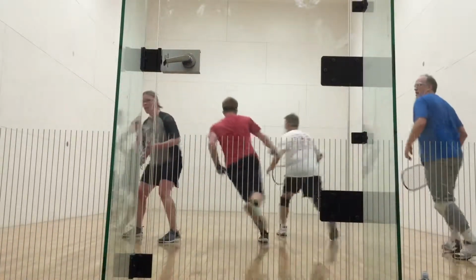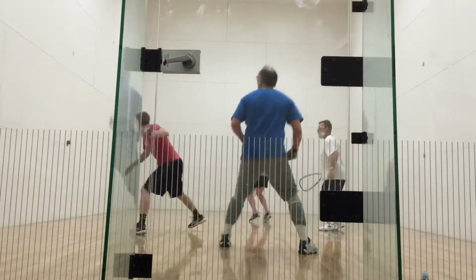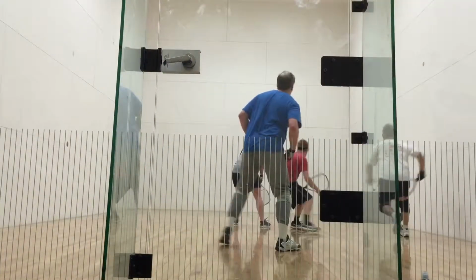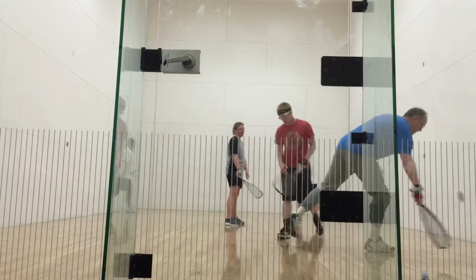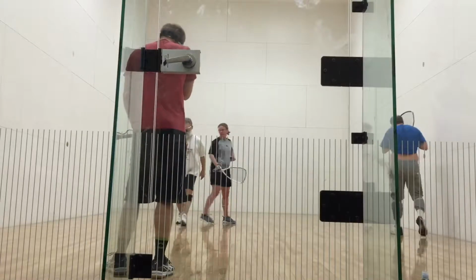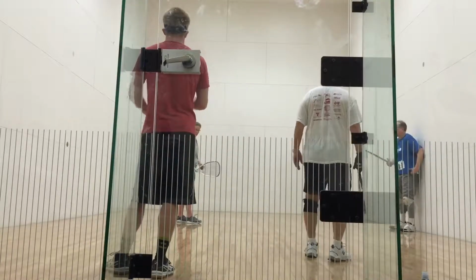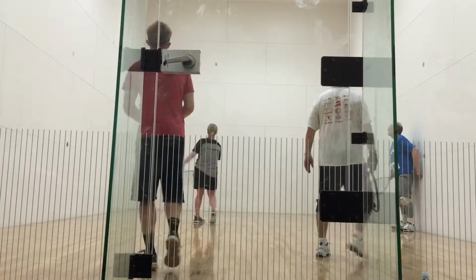Jen going with that lob, elicits a poor return. Knowles, though, is able to keep that rally alive. Drop shot up front, Jen able to squeak that one out. Gessner wasn't able to track that one down. Seven serving four here. They're about halfway home. They've got control of the game, got a little bit of momentum.